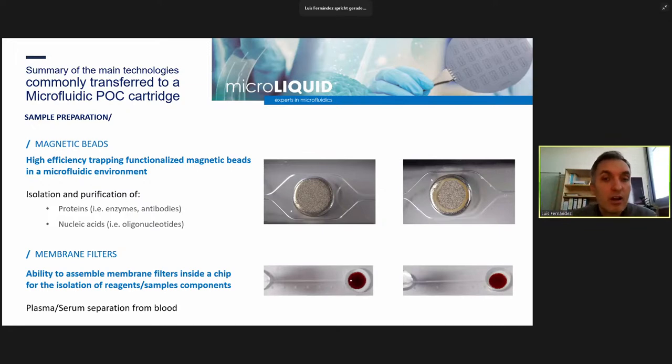The advantage of using magnetic beads is that, once functionalized, it allows you to further increase the surface to volume ratio of your sample in contact with specific antibodies or chemical functionalizations, giving a very high chance to select just the right analyte or the right molecules of interest. And then by using magnetic fields, which could be as simple as using a magnet, you could just concentrate that in a specific chamber, then perform washing steps, and finally get the isolation and the concentration ready in a very cost-effective way.